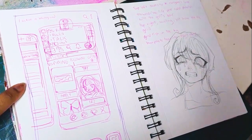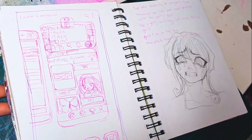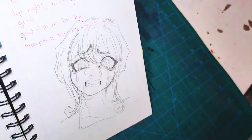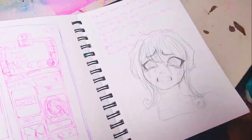This was actually from my phone. Cool. And this was Pixar. Yeah, I had Pixar open. I don't know. Drawing something. Sketch of my scene, Arena Flora. She's crying. Why is she crying? I don't know. She's upset. I'm upset. We're all upset.